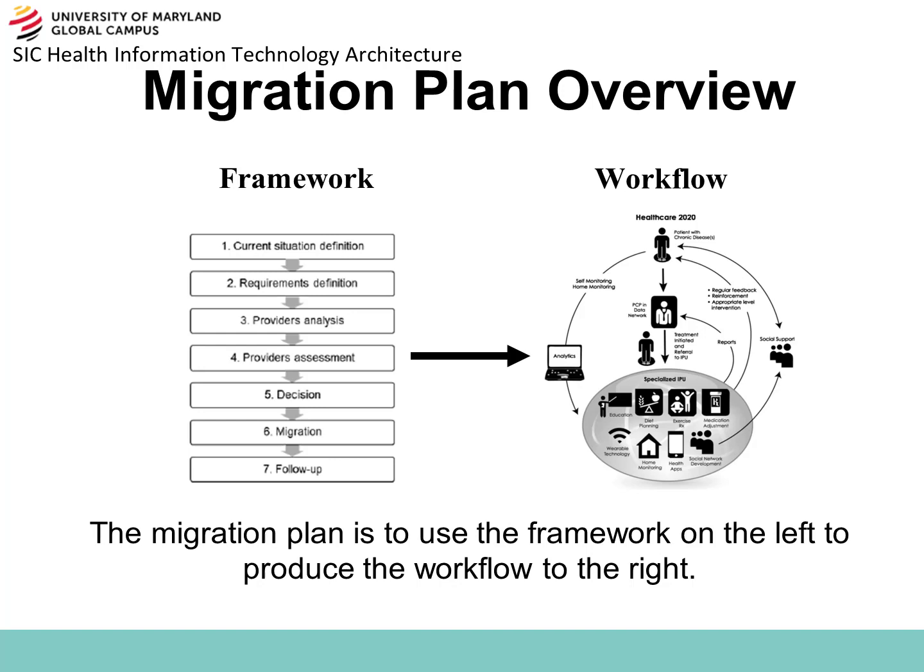The areas that we have the problems on are the physicians, so we want to look at item number 4, which is provider assessment. That leads into the workflow, and as you can see, the workflow goes into determining the best practices and addresses all the areas with respect to cost and efficiencies and the quality of care.